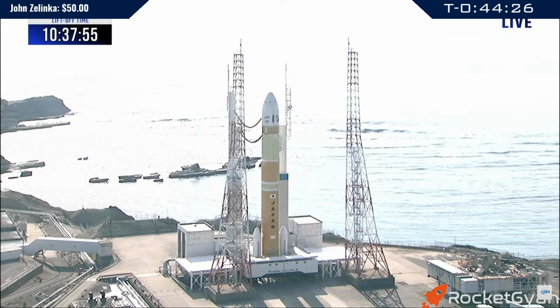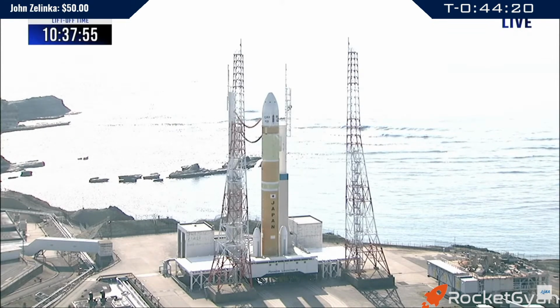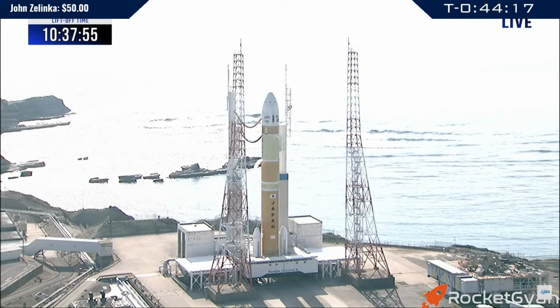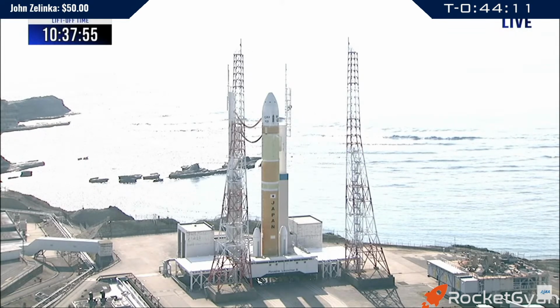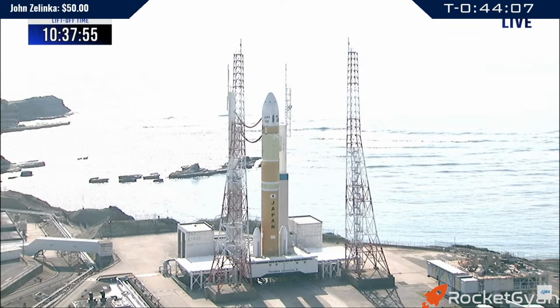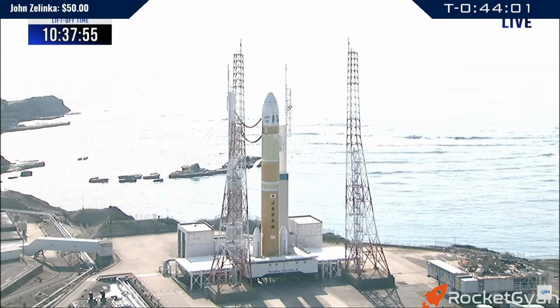In the past, the launch control room was located very close to the launch pad. That was because back then the remote control technology was not all that great, but today you can do everything remotely. And for H2A, we still have that launch control center that we used in the past as well. But 3 kilometers is the distance that we secure in order to ensure safety.